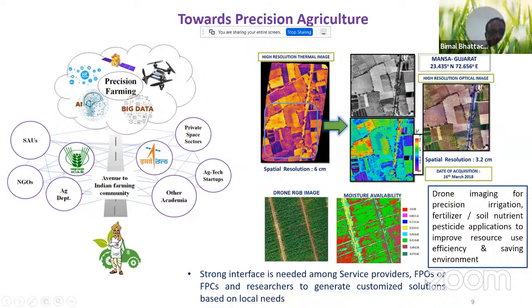Now I'll give you some useful products, examples of useful agri products operationally or through the automation.